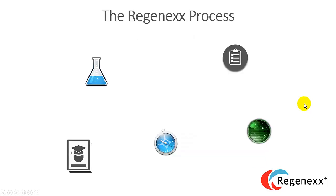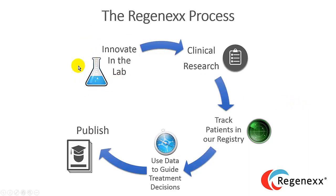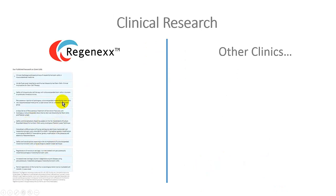So first, it's important to understand our process. So we first innovate in the lab, we then perform clinical research, we then track patients in the registry, we use data to guide treatment decisions, and then we publish what we think is important to publish. Obviously, not everything is so interesting, so what gets published is more what readers would consider interesting, more medical readers, obviously. So if we look at clinical research, we've got an awful lot of research that we've published through the years. We just had a hip paper accepted, and we continue to get research published.